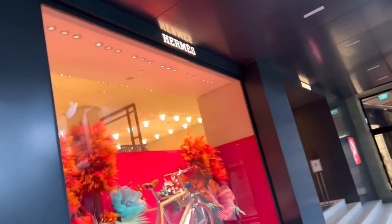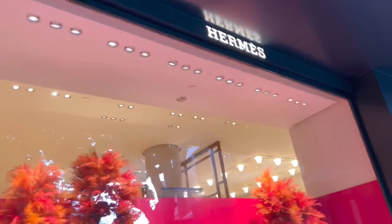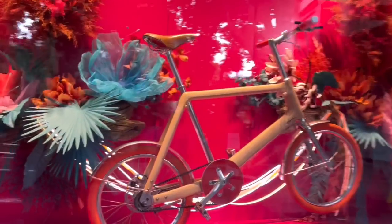Ito na ang Hermes store. Wait, for sale ba tong bike na to?